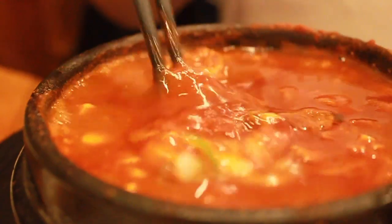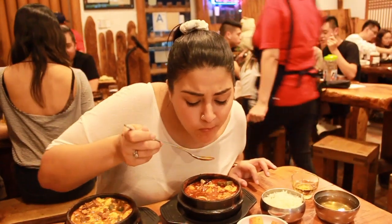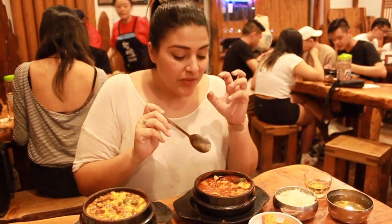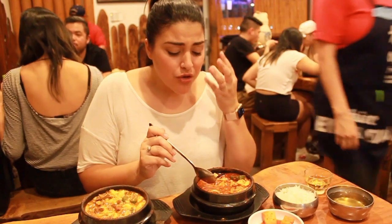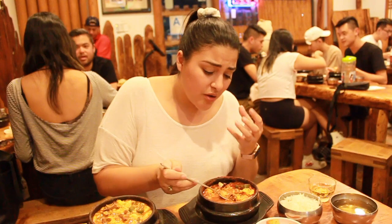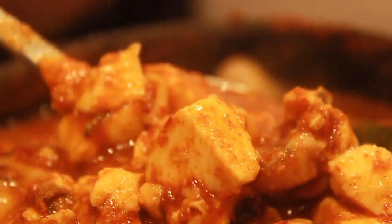Let's give this first spicy seafood tofu soup a shot. This looks so amazing. Oh my gosh. Oh yeah. That is spicy and flavorful. You get such a kick of chili in that first taste. And that tofu just melts in your mouth. It's so smooth. Let's give it a shot here with some oyster. Just look at that oyster, that is huge, looks delicious. And it's very hot. It's been boiling, but it's still very hot.